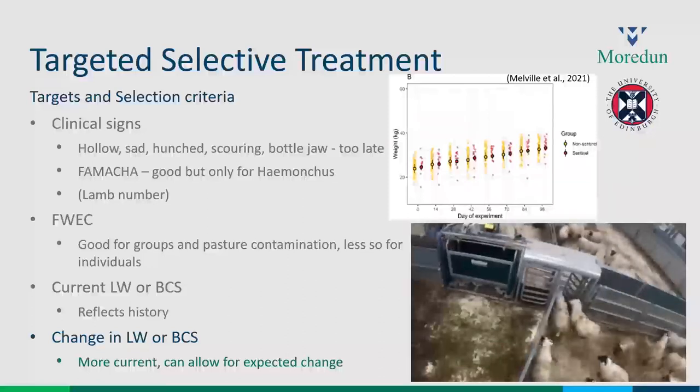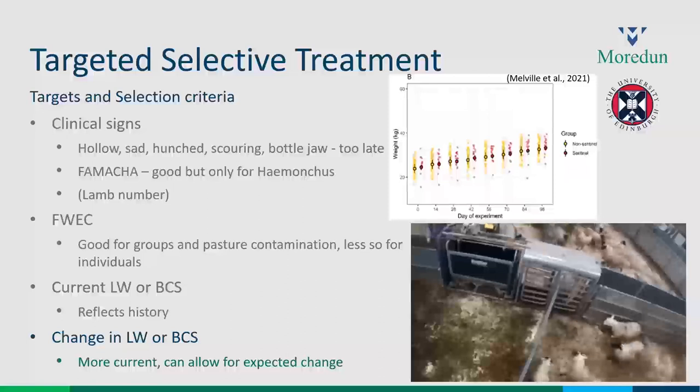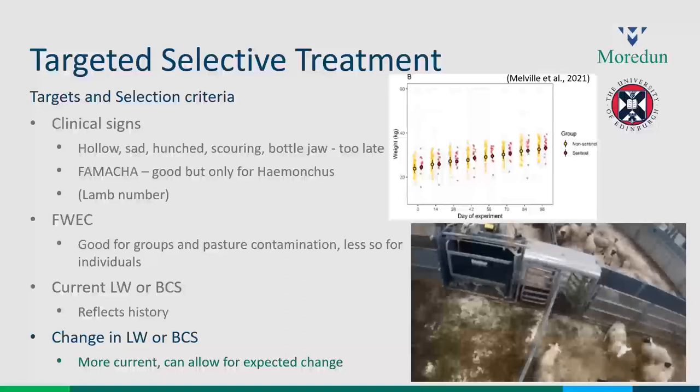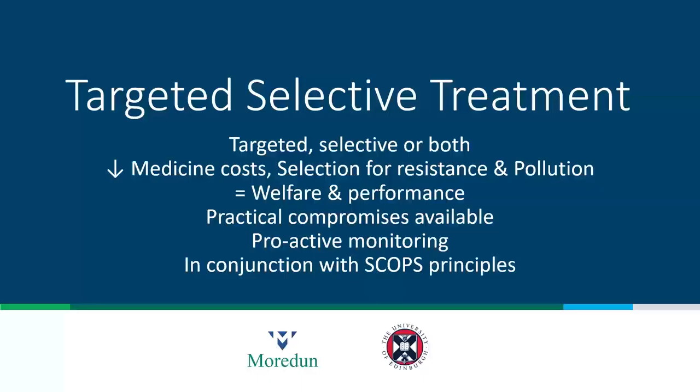And then on top of that, you can just be using things like set targets. So say, for example, 200 grams a day, so you don't need necessarily quite as much computer input in order to shed these animals. So a summary there is that they can be targeted, selective, or both, and hopefully by doing this, we'll reduce our medicine costs, we'll reduce our selection for resistance and also pollution, whilst maintaining the same levels of welfare and performance. A lot of practical compromises available, and they go hand in hand with proactive monitoring and the SCOPS principles as well.